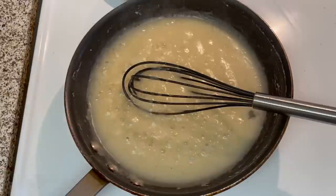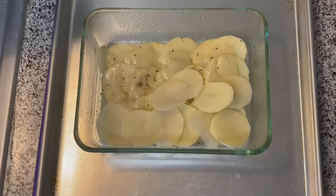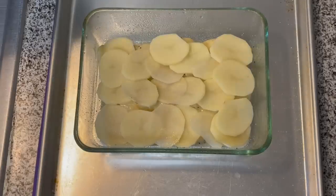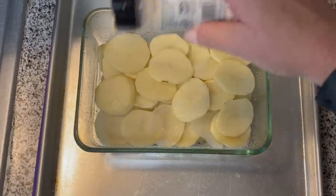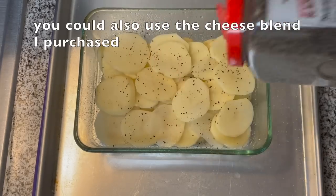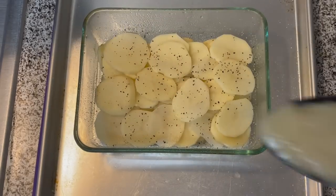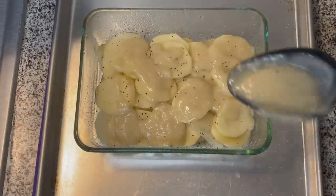If you want to make potatoes au gratin, or as the French say, au gratin, then you would just remove the roux from the heat, then stir in some cheese. A nice melting cheese like Gruyere, along with a sharp cheddar, would be delicious. If you're one of my viewers that can't use either onion powder or garlic, then you could use paprika here, along with some dried parsley.